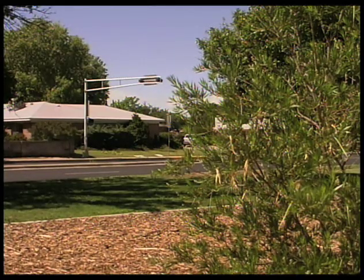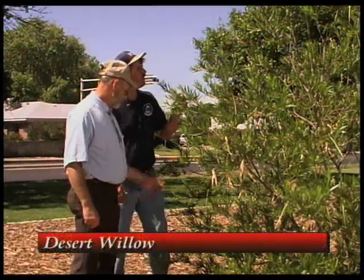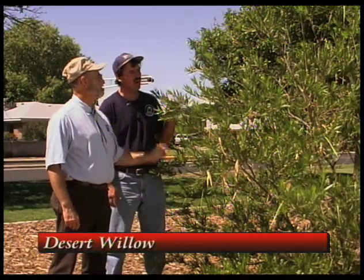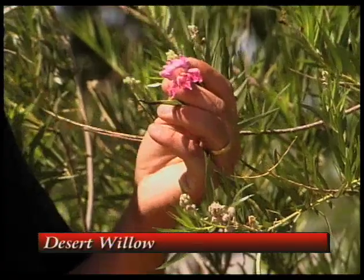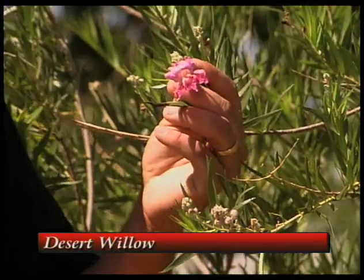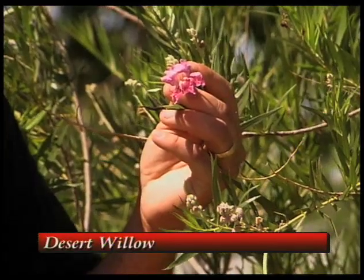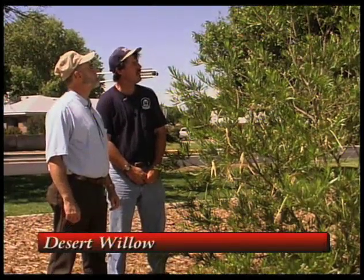Well, this desert willow is looking really nice. Still small, but growing. Yeah, Curtis, desert willow is one of our native trees here in New Mexico. Does very well. As you can see on it, it's got real pretty flowers most of the summer, almost all summer long, and it's a pollen-free tree. It's fertilized by the bees and other insects, so it doesn't produce the pollen.